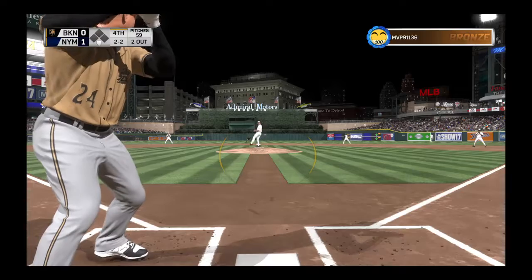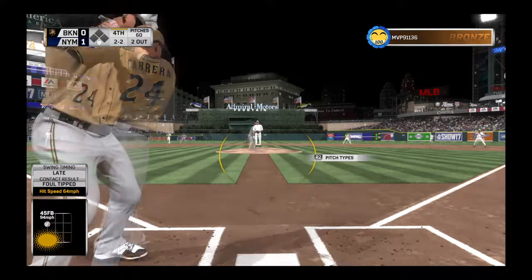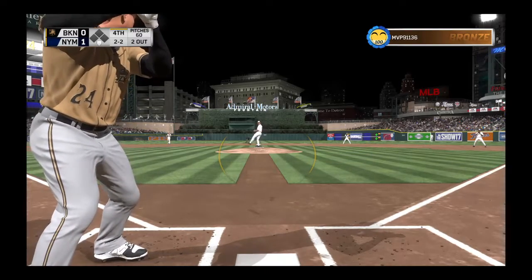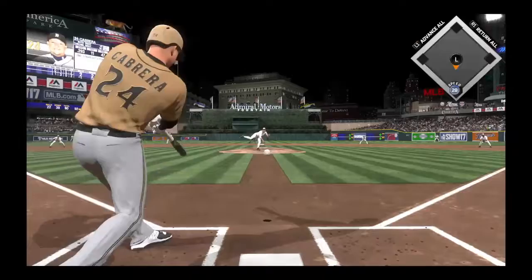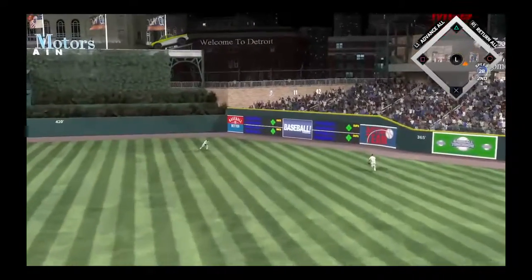Now Cabrera awaits the 2-2. And another foul ball. This is just great pitching. They start him off with the slider to get the strike, and then they bust him in with a fastball.